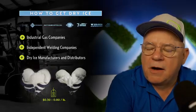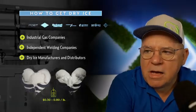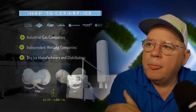There are various sizes of ice. So the guy with a handful on the left, those are 3 millimeter blasting pellets. That's what's used for cleaning. On the right, that's a 16 millimeter nugget, they call it, which is used for shipping and processing and stuff like that. Down below, you see dry ice on a national level is 30 to 80 cents a pound, depending on how far away you are from the source. So it's the transportation cost that causes it to vary. Going forward, I'm going to use 50 cents a pound for math, and you'll see why in a second. Okay.